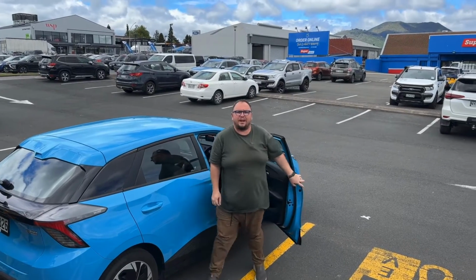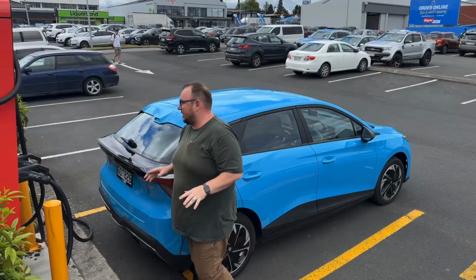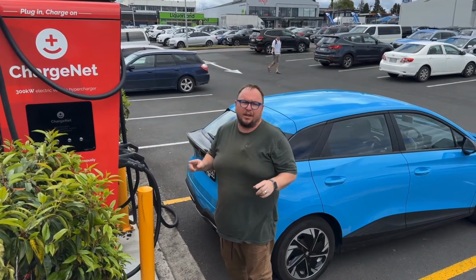Right, so we have made it to Taupo. And I don't want to do a massive charge here, but I need to do a bit. So we are at about 14%. I want to go to 50%.